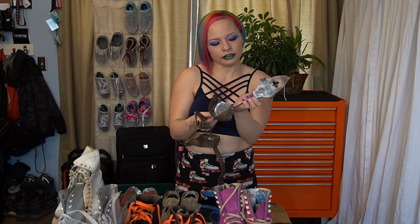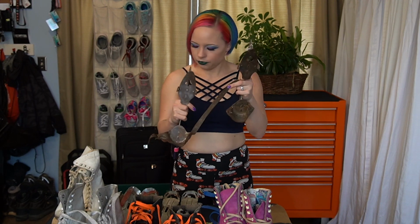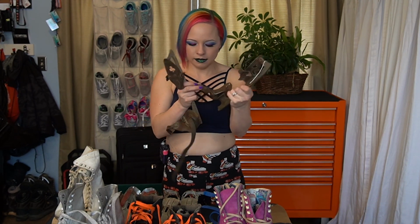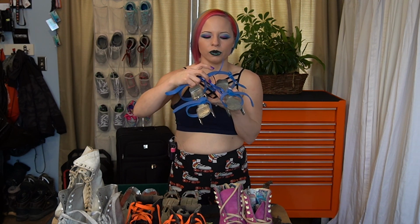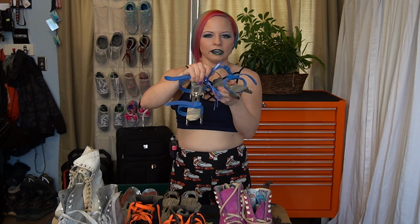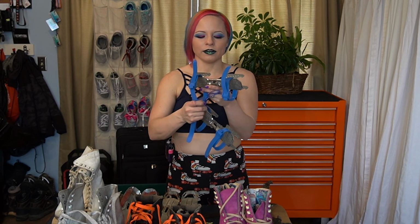Fine quality steel, Union Hardware Company. The leather strap for this one, I think it was actually in one of the boots here. Oh yeah, okay. So these were all in a tote together, so that's why the strap was in the other boot. I'm pretty sure I found this set at a thrift store. Obviously these are not the original straps, but yeah, like these are so basic.